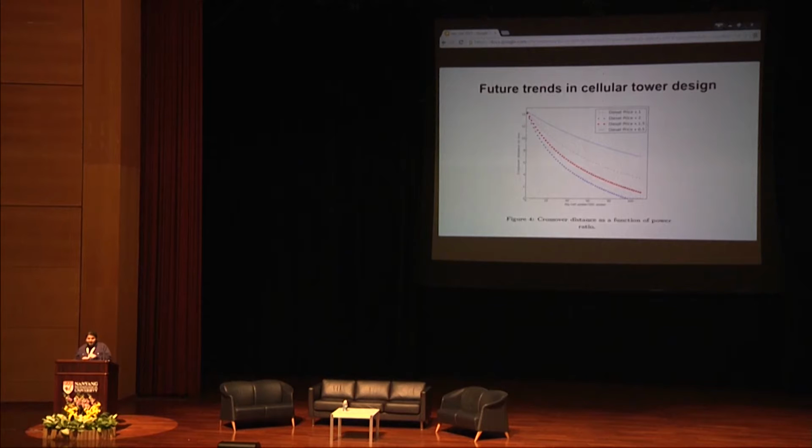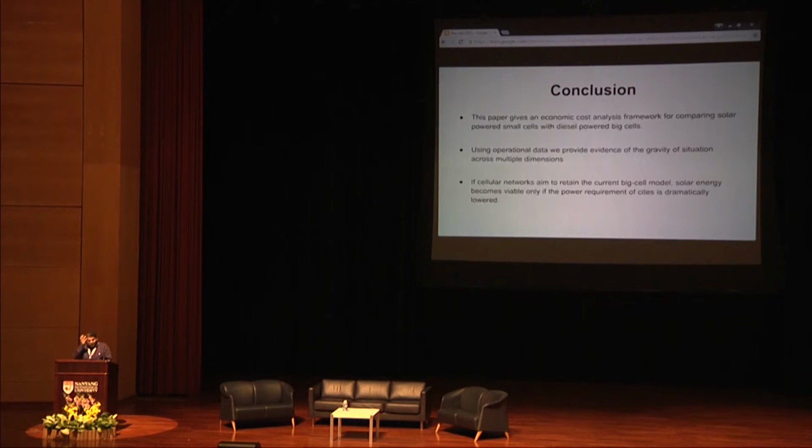And people are also trying to achieve power savings using soft switches in core routing of cellular networks. So if we put this in context with the figure shown, it can be seen that the ratio of big cell power and small cell power will reduce, and the crossover boundary will increase. In a sense, we'll be able to power big cells with solar closer to urban centers.